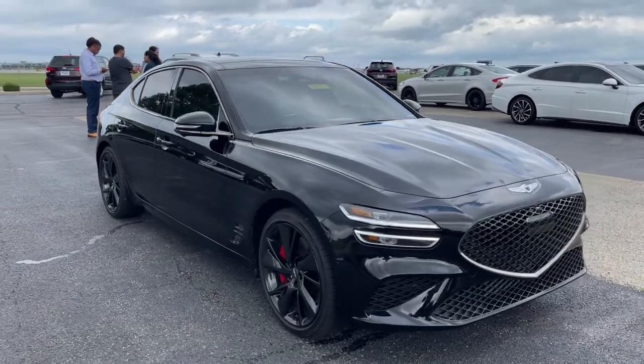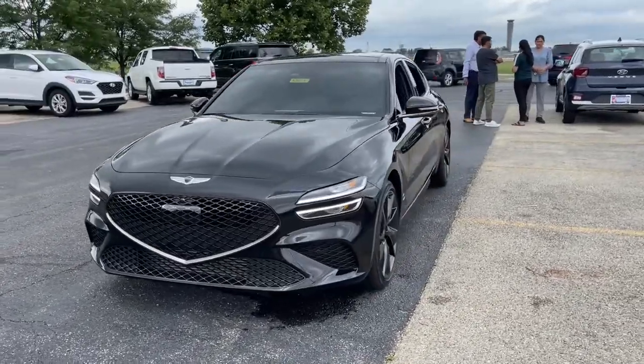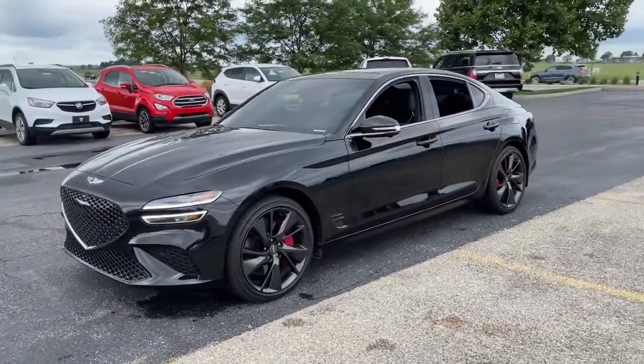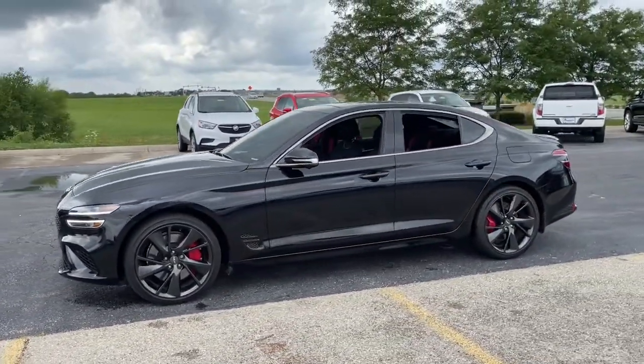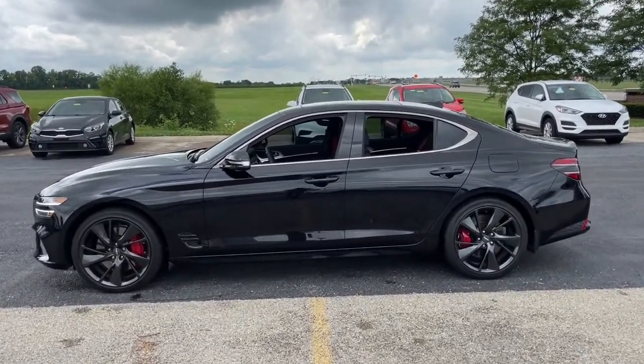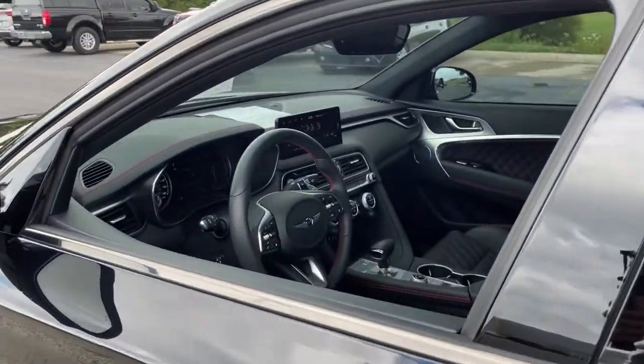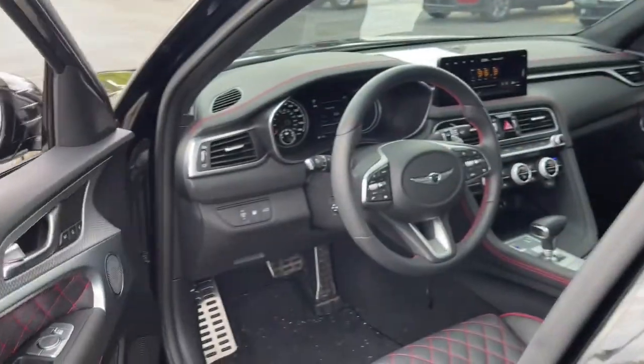Introducing the 2022 Genesis G70. Powerful performance in a premium package. That's what this striking Genesis G70 delivers. Its high-end materials and design mesh seamlessly with its suite of luxurious amenities and advanced safety features to create a compact sports sedan that's nothing less than thrilling.